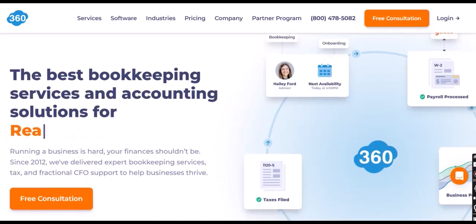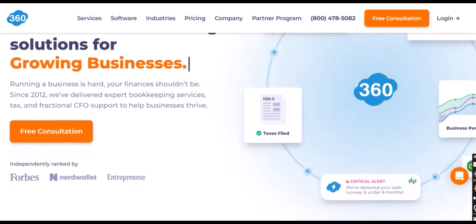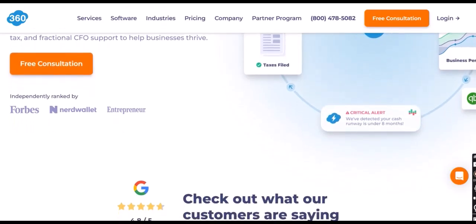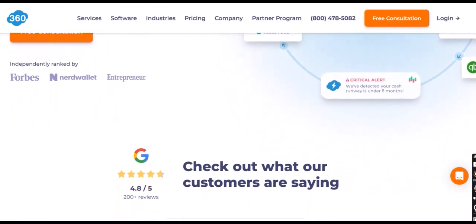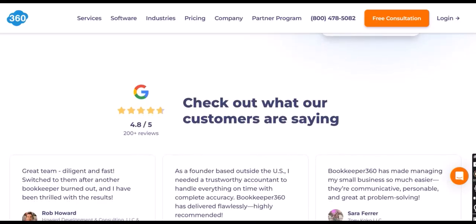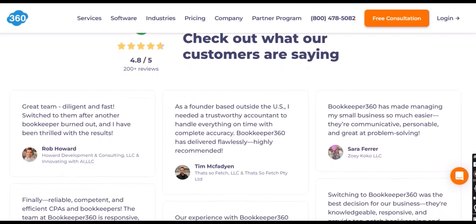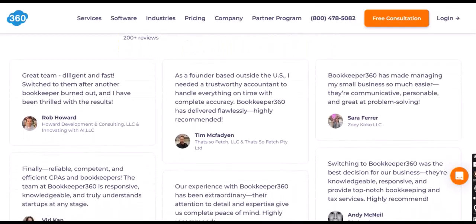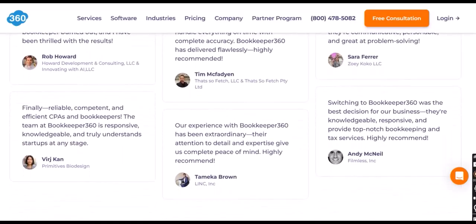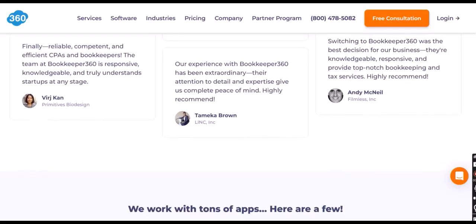To give you a clearer idea of the range, prices are approximate and subject to change by Bookkeeper 360. Up to $20,000 in monthly expenses: roughly $399 to $749 per month, depending on cash/accrual and frequency. Up to $50,000 in monthly expenses: roughly $599 to $949 per month. Up to $100,000 in monthly expenses: roughly $899 to $1,249 per month. Over $100,000 in monthly expenses: custom pricing, requiring a direct quote.